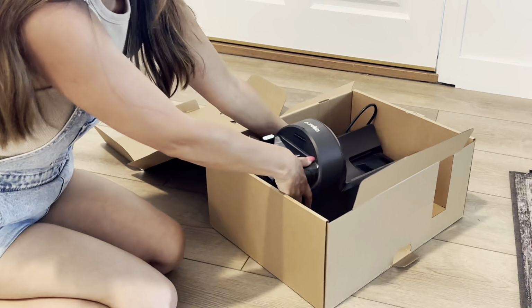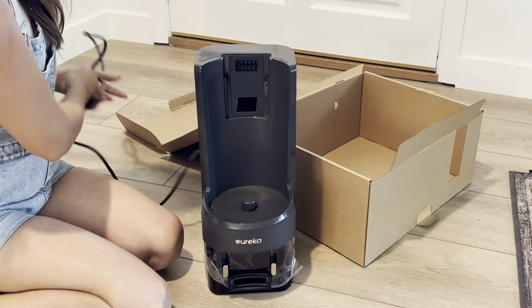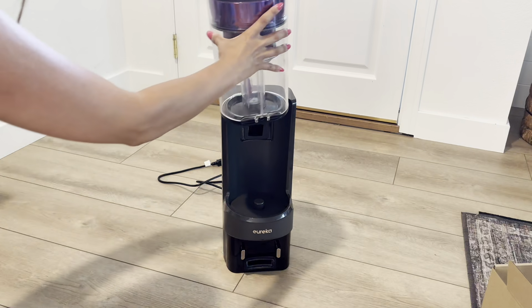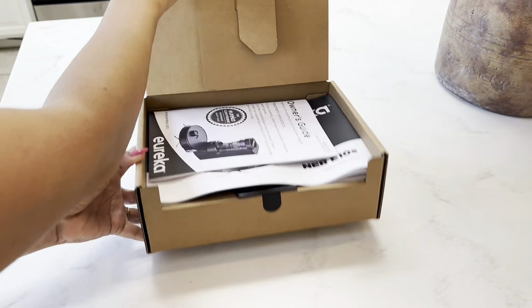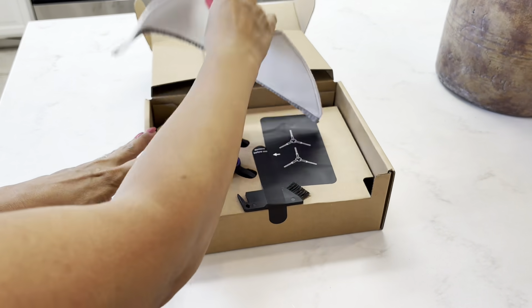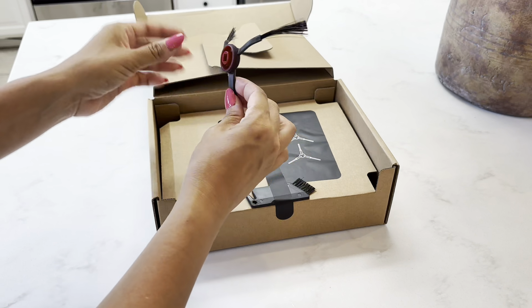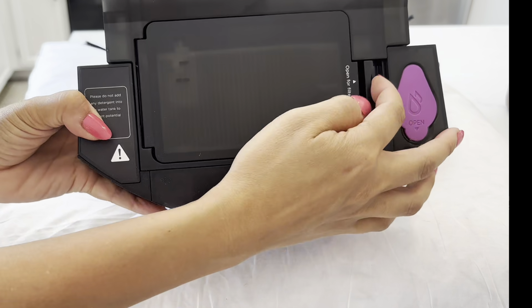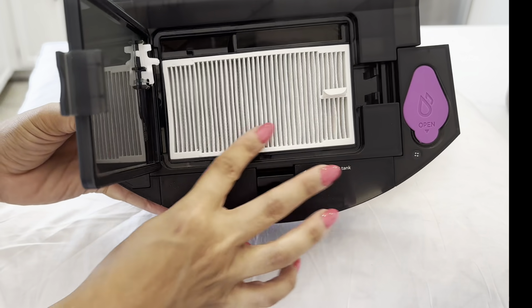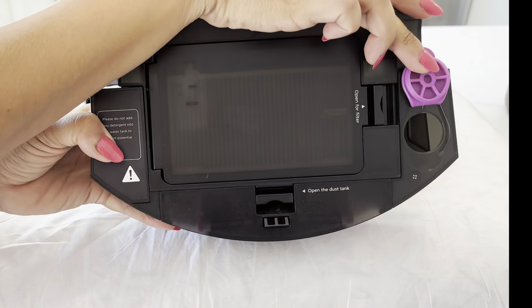When I unboxed it, my kids were obsessed with it. So the vacuum itself has a very round, modern look to it, and then it has the docking station. I do plan on keeping mine in the kitchen exposed just because it's not an eyesore in my opinion. It does come with the accessories. The setup was very simple. It has the legs that you will attach to the bottom. It has a section where you can clean out where the dust is collected. It does have a filter you can clean, and then it also has a mop feature. So this is where you would put the water if you want to use that feature.